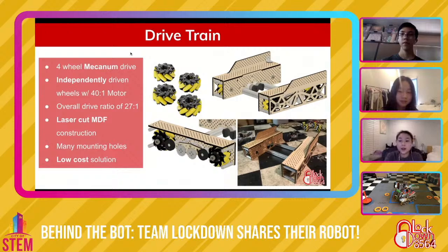We'll start with arguably the most important part of the robot, which is the drivetrain. The drivetrain is what lets the robot move around. So our drivetrain features something called mecanum drive. It uses these special wheels, as you can see on the top left, called mecanum wheels. These mecanum wheels allow the robot to move in any direction. So it can move forwards and backwards, and it can also strafe side to side. Each wheel is independently driven by a motor called a NeveRest 40. After all the gear reductions through our powertrain, we end up with a 27-to-1 drive ratio. That means that for every 27 revolutions of our motor, our wheel turns once.